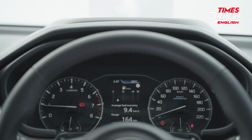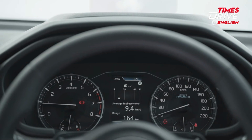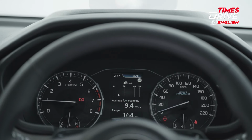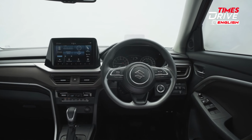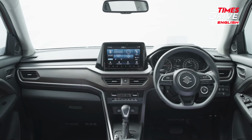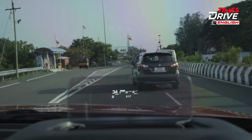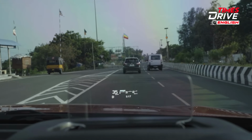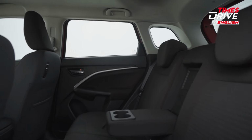You get the MID screen in the center where you get the average fuel economy, range, odometer, gear indicator, time and temperature. All the information is there in that MID, and you get the analog dials for the speedometer and the tachometer in this Maruti Suzuki Brezza. This comes with a smart hybrid feature, and on the right side you get the button for the HUD display in the front of this car, which you don't get in the Nexon. And the overall feel of the cabin is nice, but it's not as premium as the Tata Nexon. Now how's the comfort in the rear seat of the Maruti Suzuki Brezza?